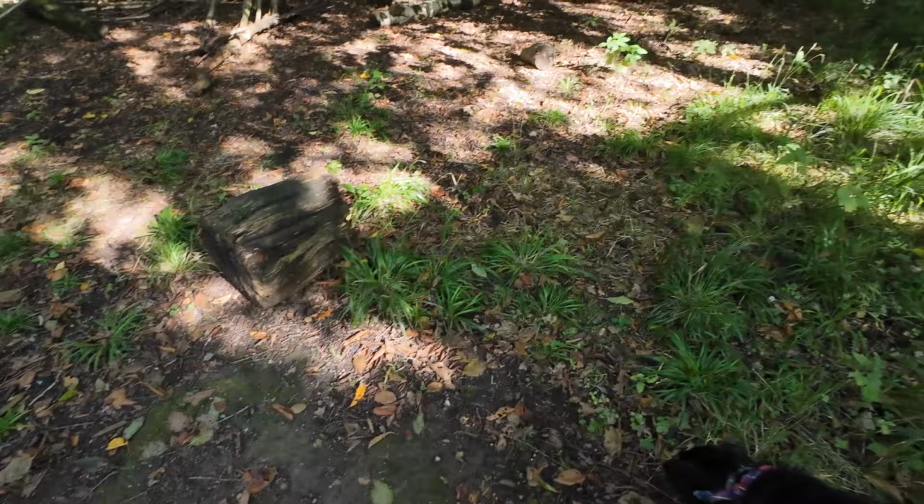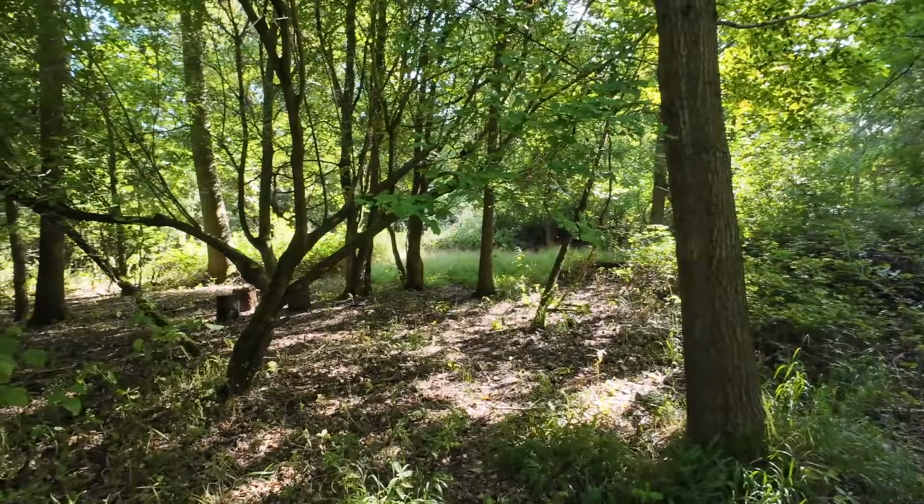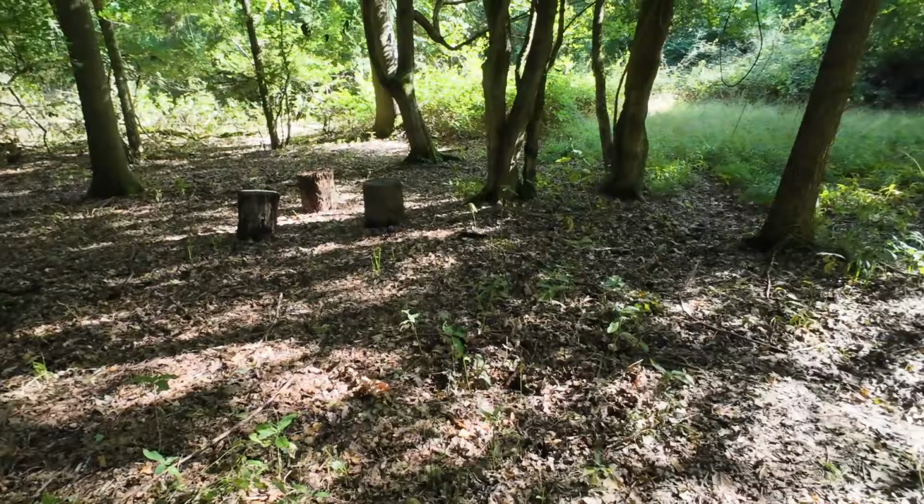There's some lovely badger sets around here as well. Seen lots of badgers around Hatfield Forest. Spent many an hour watching them scratch their tummies and mooching around. Hey, look, there's the stumps. I'm going to sit on one of them for old time's sake.